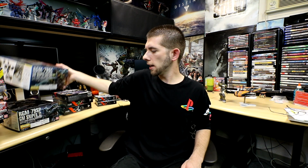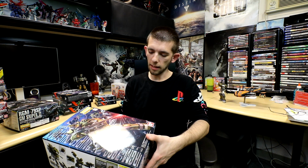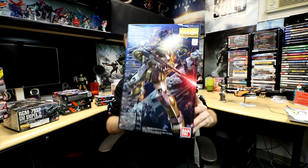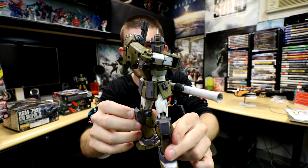And the last two items are master grades. Of course master grades cost more than the high grades. Some are around $35 on up depending on which one you get. Here we actually have one. This is one of my personal favorites. What was his name again? I was just looking at it. This is the GM Sniper Custom. So there he is. I actually have him built already, and of course weathered. Pretty neat. Comes with a pretty neat rocket launcher as well.